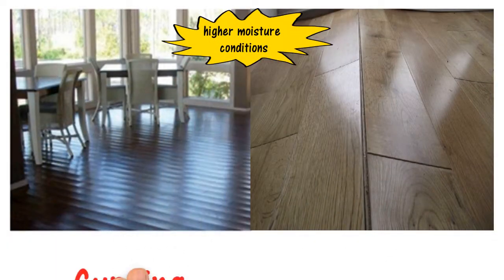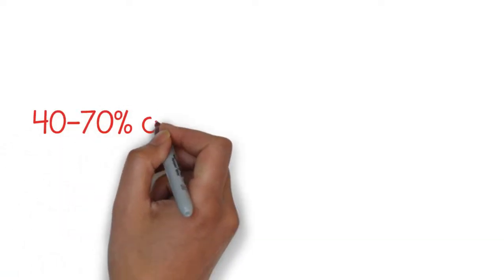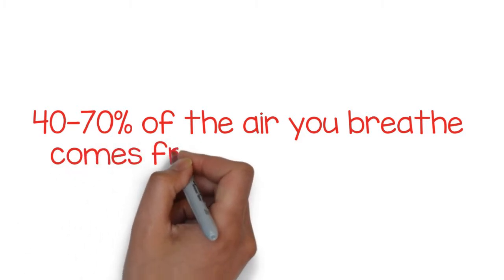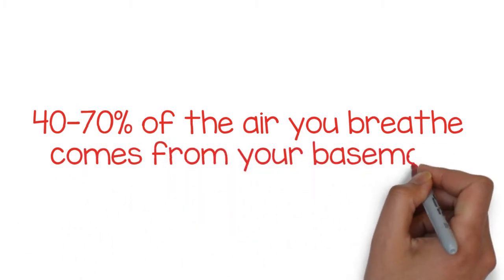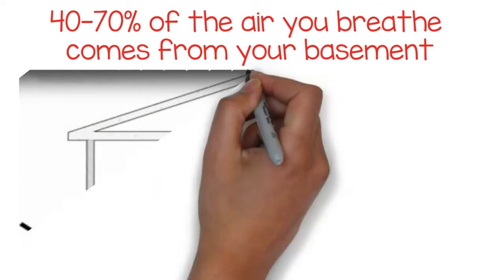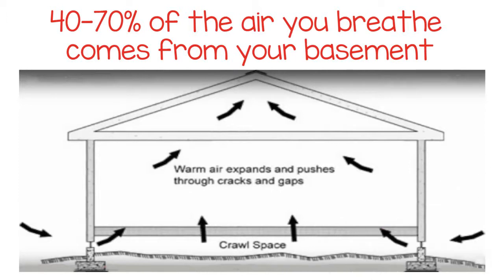Not acclimating the hardwood flooring to these higher moisture conditions can cause cupping and even buckling if proper expansion space has not been allowed. Although you are living upstairs, 40 to 70% of the air you breathe is coming from your crawl space through the stack effect, which creates an airflow in your home from the bottom to the top. The musty smell in a crawl space is the off-gassing of mold growing, which is definitely not good air to breathe. If this is the smell you notice on arrival to your cottage, you are not breathing fresh country air.